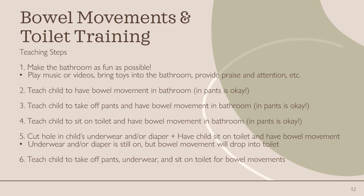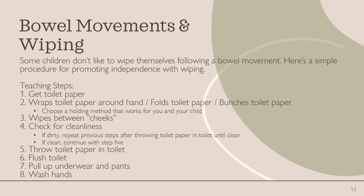Now, with bowel movements, they don't occur nearly as often as voids do. That's okay. Understand that it may take longer for bowel movements to be completely trained and consistent. That's okay. The important part is that you're still focusing on bowel movements as part of the toilet training process. If your kiddo can pee in the toilet but they can't poop in the toilet, they're not toilet trained. They still have to finish pooping and peeing in the potty in order to use the bathroom successfully and independently.